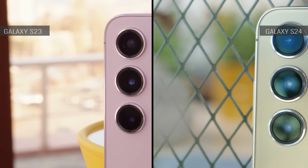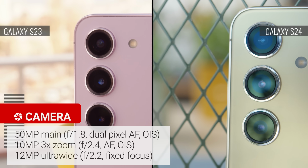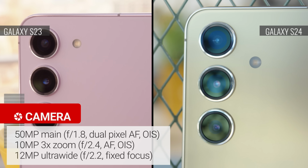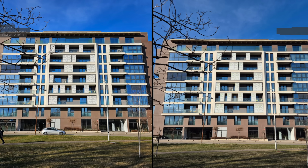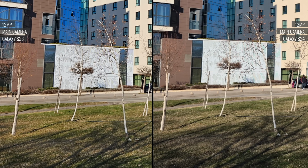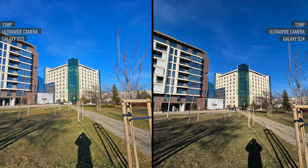On to the cameras, which are identical. On either phone, there's a 50-megapixel main cam, a 10-megapixel 3x zoom, and a 12-megapixel ultra-wide camera. While the quality is very similar, there are differences in processing. The Galaxy S23 tends to use more vibrant colors and a bit of added sharpening. The Galaxy S24, on the other hand, goes for a more natural and warmer look.